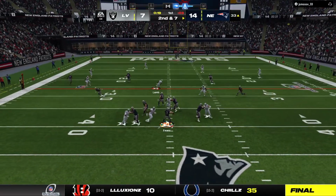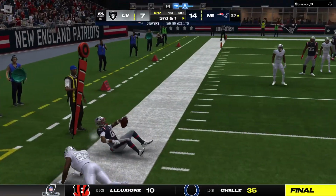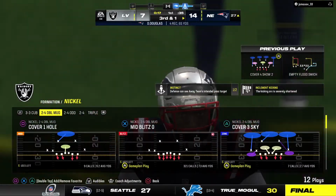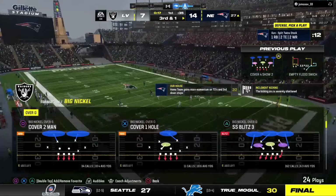Here's a 2nd and 7. He finds his man, complete. It's Douglas. And he is out of bounds inside the 30. A gain of 3 last play. This time they double it and pick up 6.